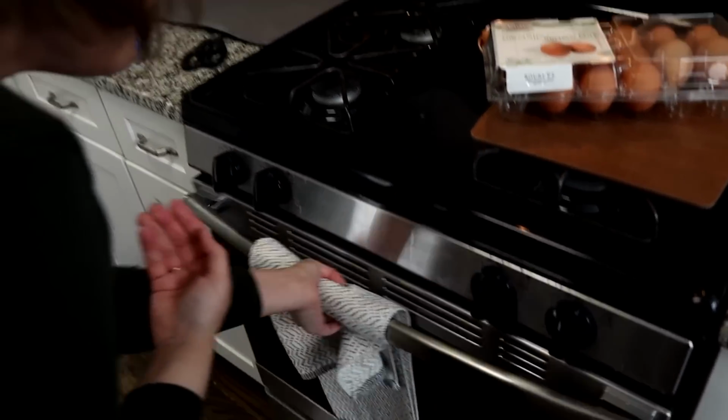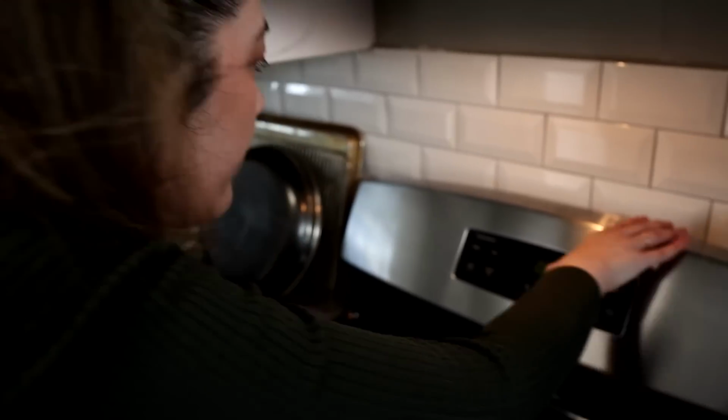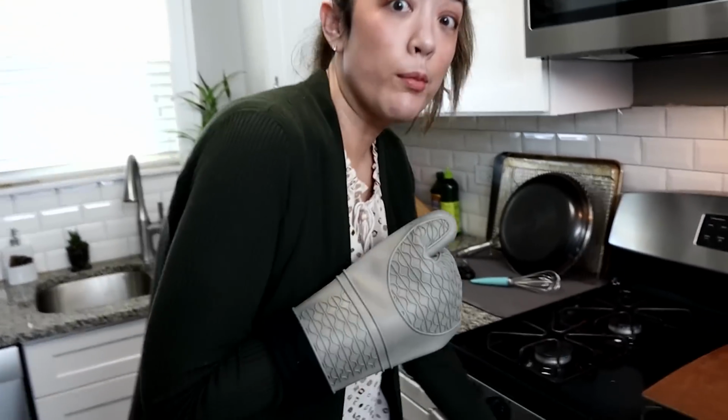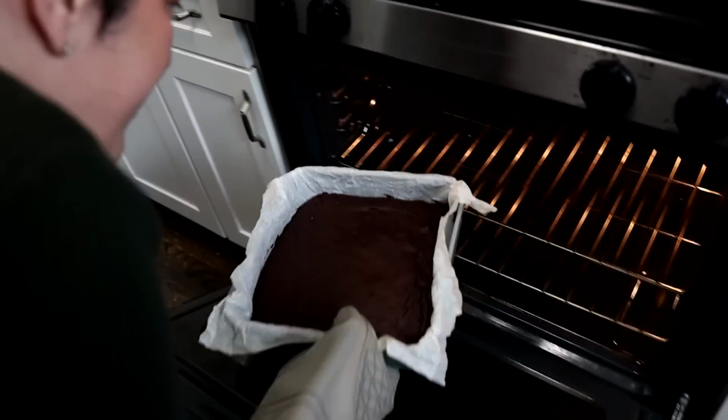It's a cookie. Right. It's a cookie brownie. Whatever. It's been forever. 40 minutes later. Okay, there's 20 seconds left. Good enough. Let's see if there is a brownie in here. It smells like a brownie. It looks like a brownie. Okay, we're gonna let this cool completely. And we're gonna get started with our frosting.